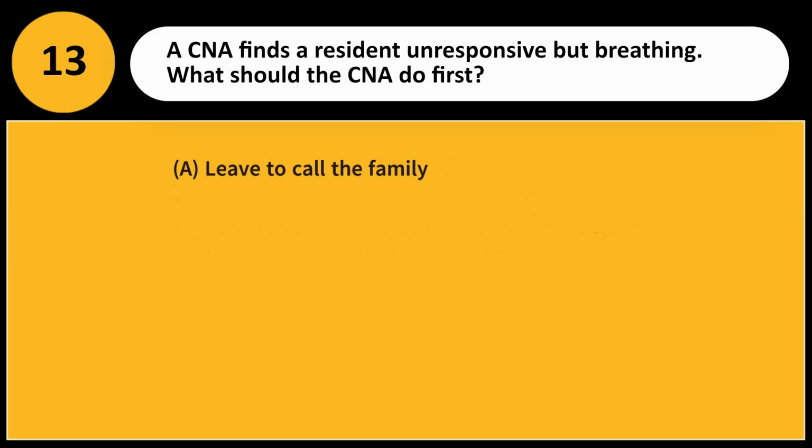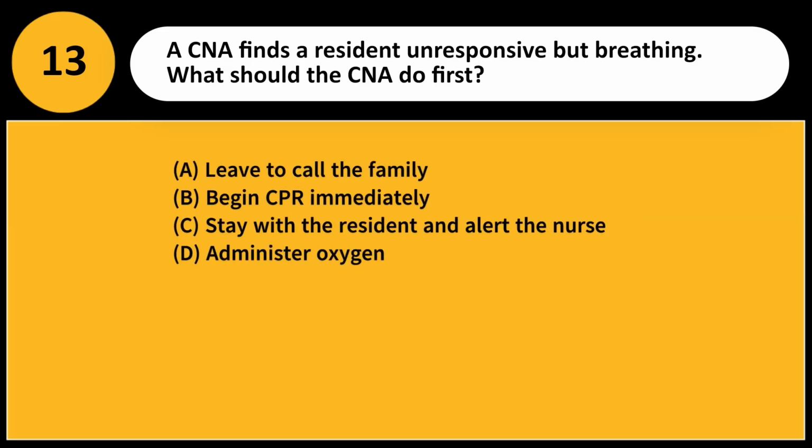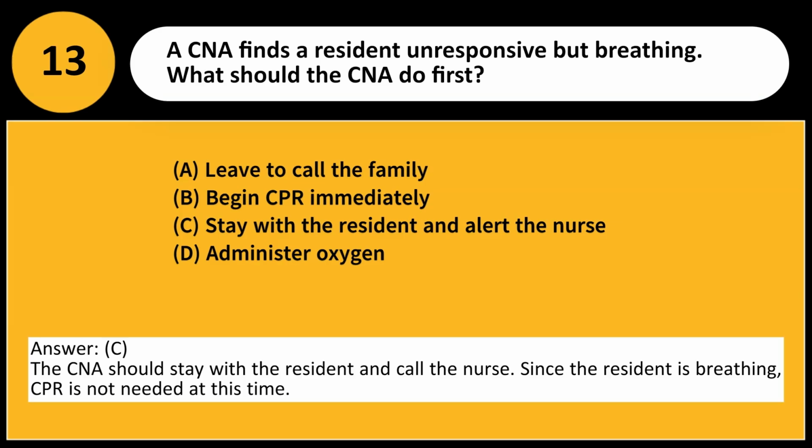A CNA finds a resident unresponsive but breathing. What should the CNA do first? A. Leave to call the family. B. Begin CPR immediately. C. Stay with the resident and alert the nurse. D. Administer oxygen. Answer: C. The CNA should stay with the resident and call the nurse. Since the resident is breathing, CPR is not needed at this time.